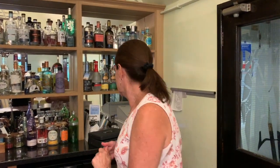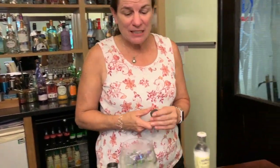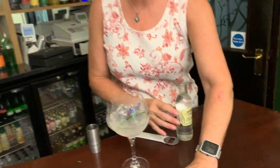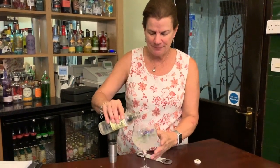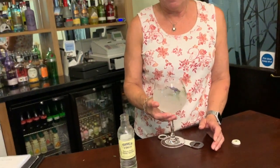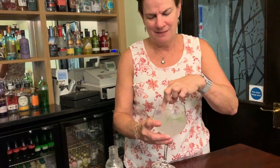It's a little strong. It's not as smooth as some, I'll put it that way. It's quite a bite. Adding some of the Indian tonic water. That is so pretty with the lavender in there. I like that. Get over there.